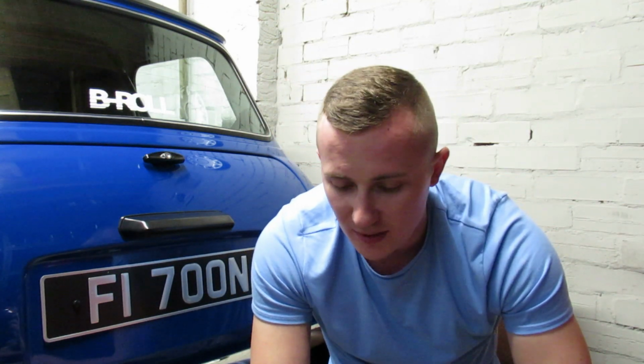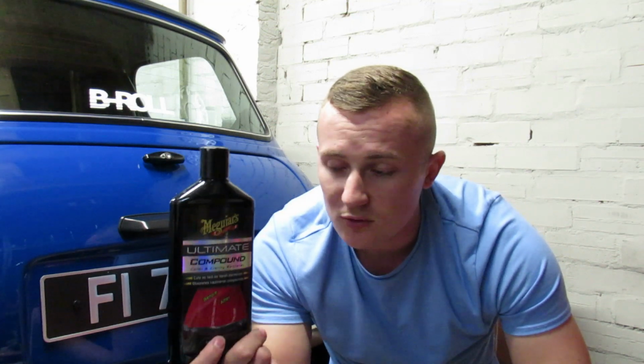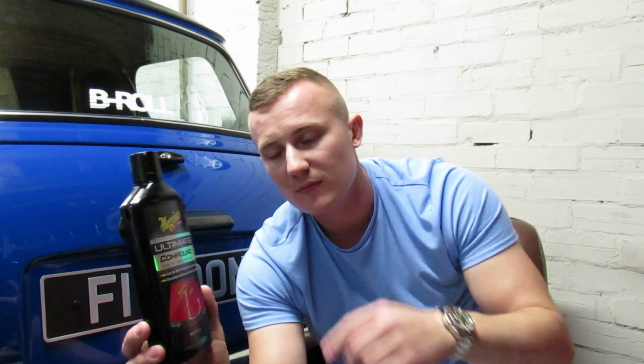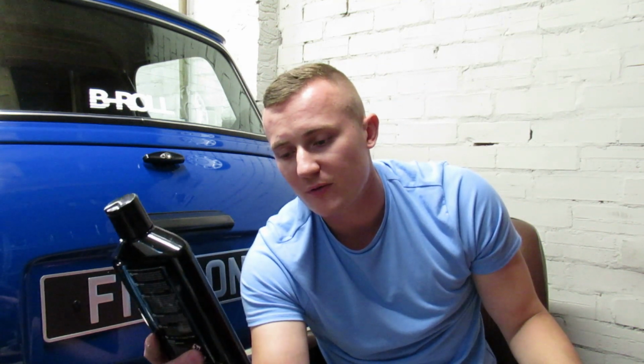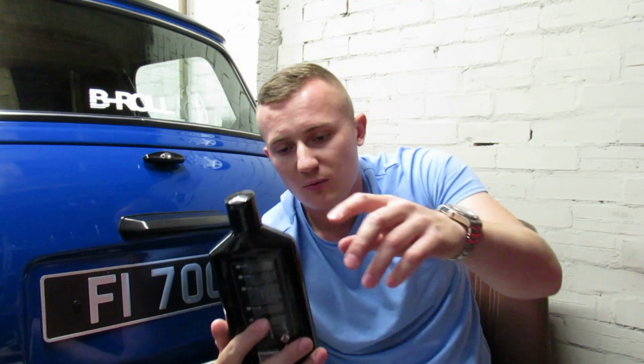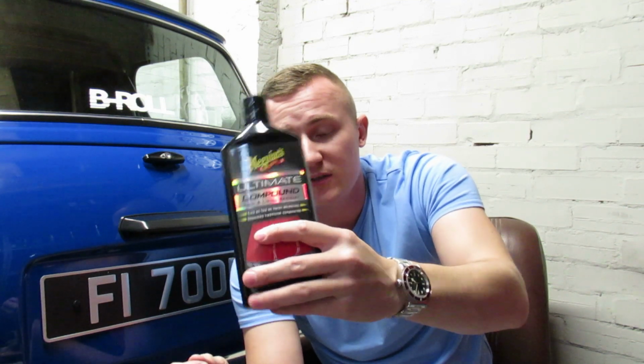In terms of polishing and compounds, Meguiar's Ultimate Compound, absolutely mint this stuff, really, really good. I'll put a little shot in of the front of the label of what it does on red paint, or any sort of paint in general. So again, that's a really good one. That can be done by hand or by machine as well.